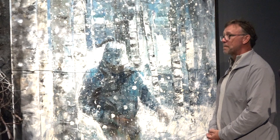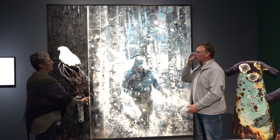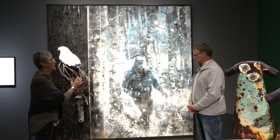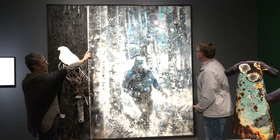There's a layering here of all these different textures and images. There's, of course, the realism, the semi-realism of the image of your father. And then there's this abstraction of where he is, maybe in a snowstorm through a forest. That's right, walking. And then I'm seeing this added-on piece here. Yeah, and that added-on light bulb.